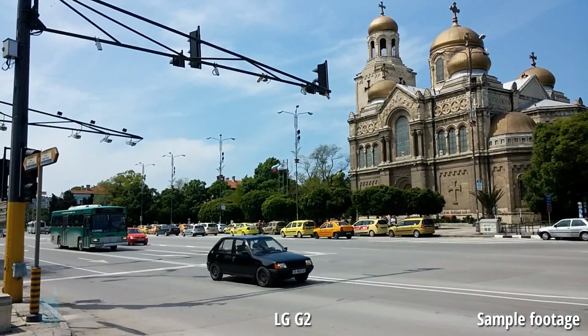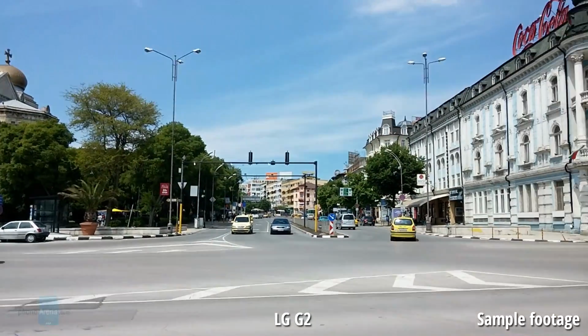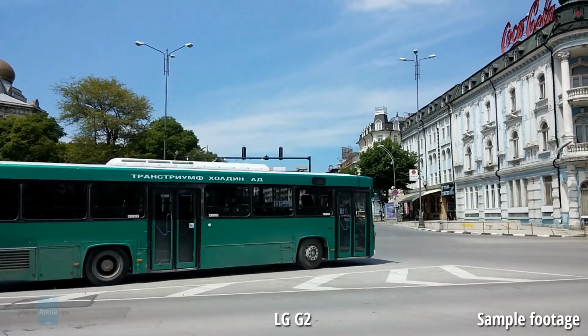Now finally, the Z2 also has the much faster autofocus, which is of crucial importance for video, so that's one big plus for the Z2.